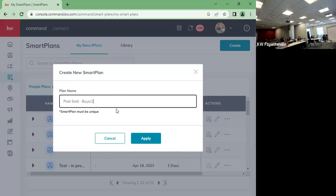Yeah, so you'll add them to your follow-up plan, staying in touch with them, making sure that you're calling them and seeing how they're doing, that kind of thing.